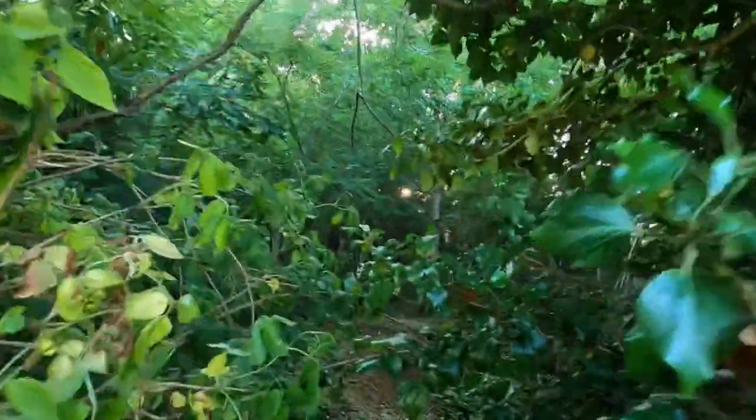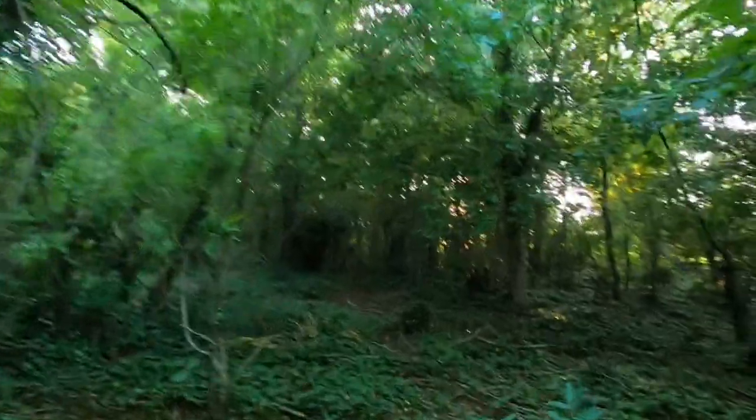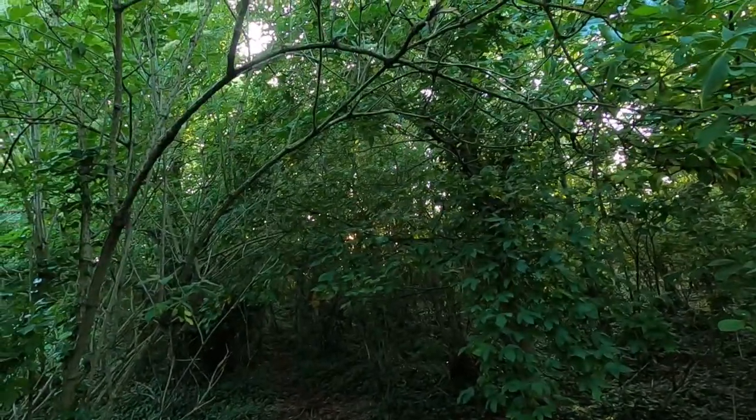As you can see, it's getting a bit dark, because it's getting on for about 8:30 now at night. You guys hear like a whistling sound? I don't know, someone might be whistling for the dog or something like that.